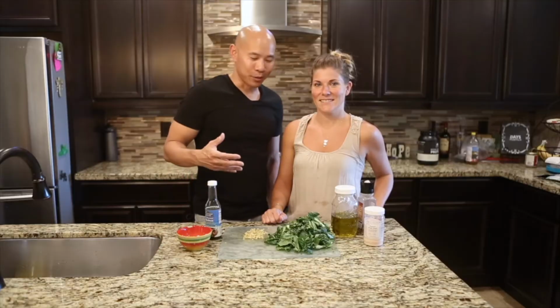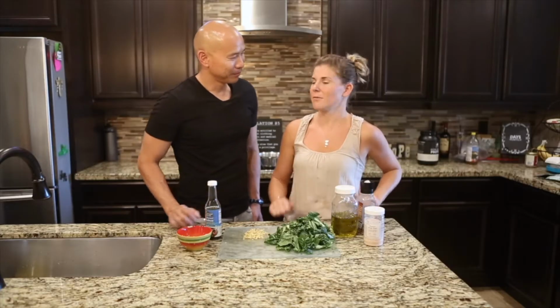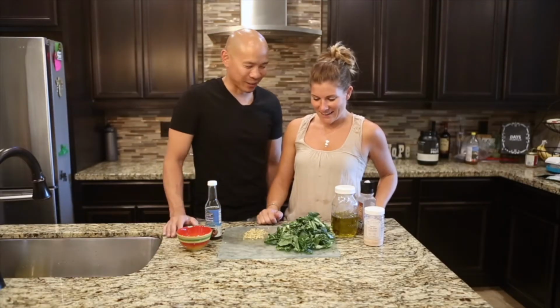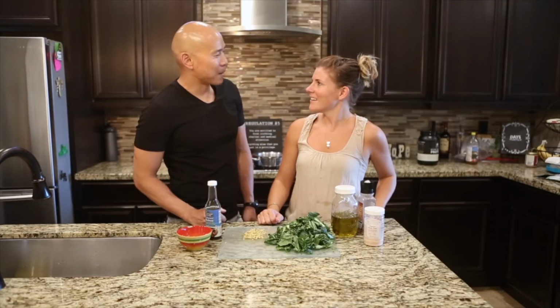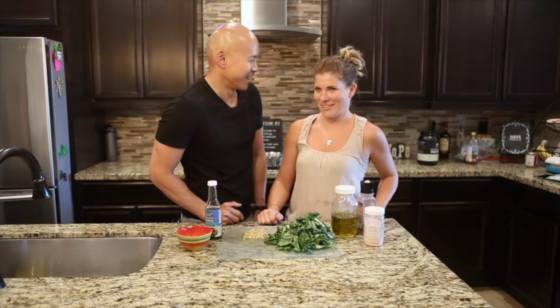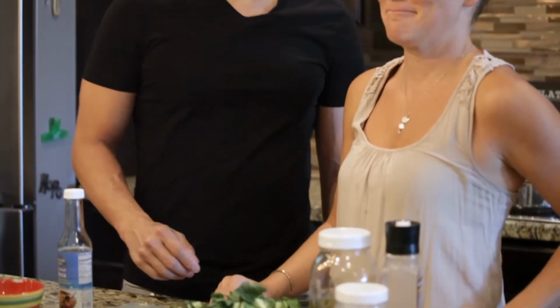All right, on this episode, we're gonna go ahead and make ginger bok choy stir fry. I've never cooked with bok choy. Really? Never. It just looks like collard greens. It does. But it's actually a Chinese cabbage. That's the English name for it. The Chinese name is bok choy. All right, I will never pronounce it properly.